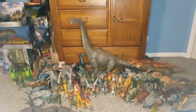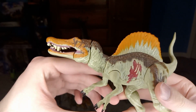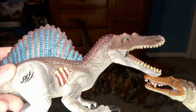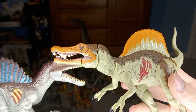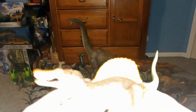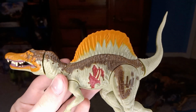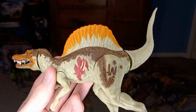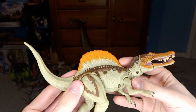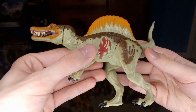Going further in the future, but down into the drain, we have the Jurassic World Spinosaurus. I don't know how you go from this beauty to this thing. I got this because I really wanted a Spinosaurus toy, and I could say I was not too impressed. I think I have a review from 2015 when I got this thing. It just looks not appealing at all, but at least it has painted hand and toe claws.